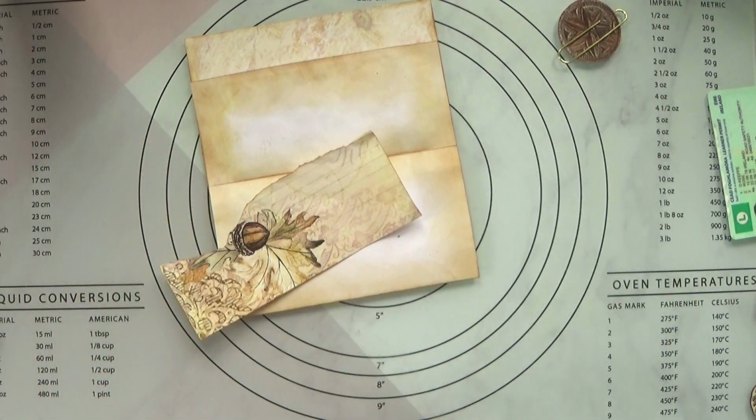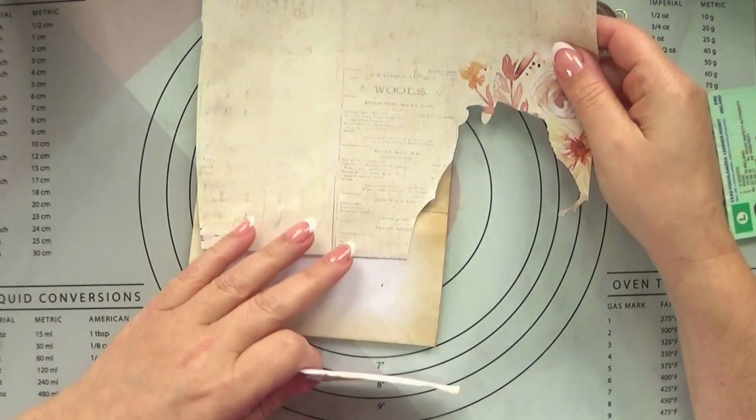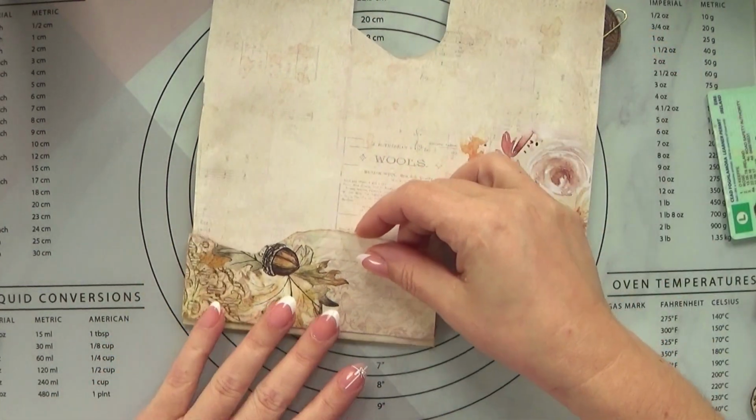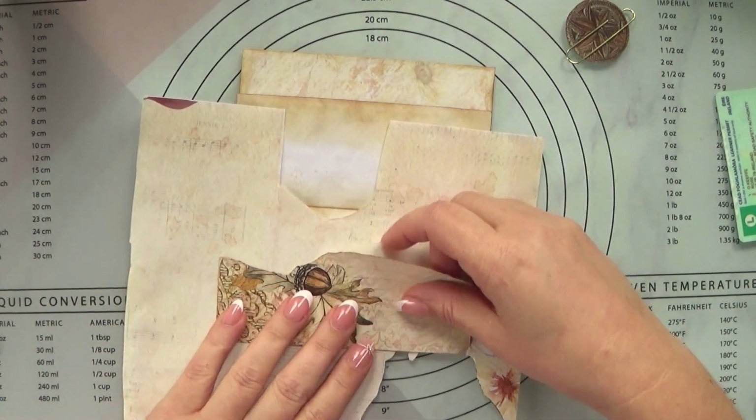And I have lots of offcuts here from the kit, so where I fussy cut things and things like that. Just wondering, will some of this work? So I'm going to fiddle around with this for a moment and I will come back to you guys, okay?